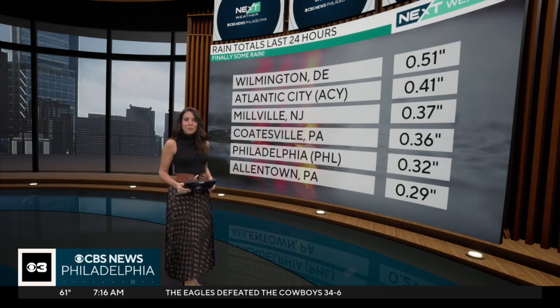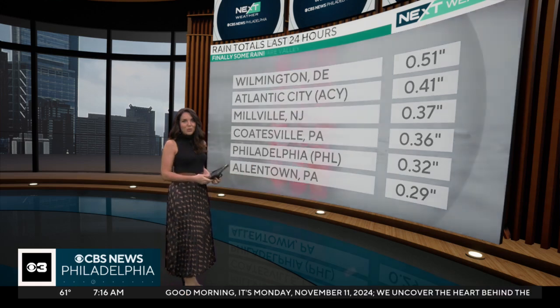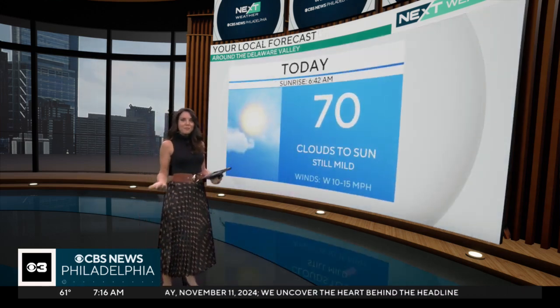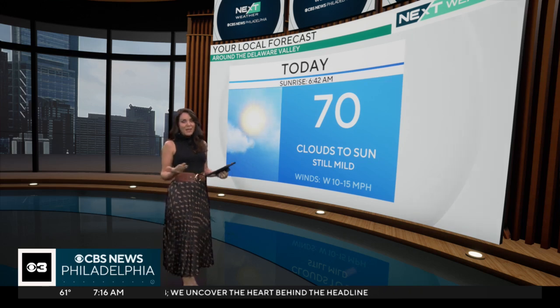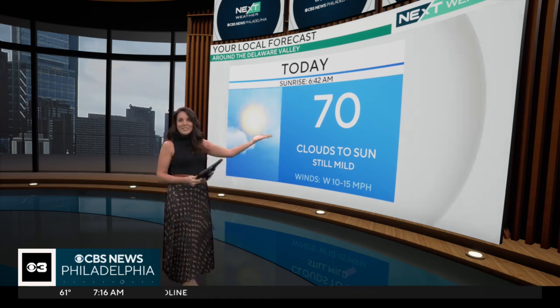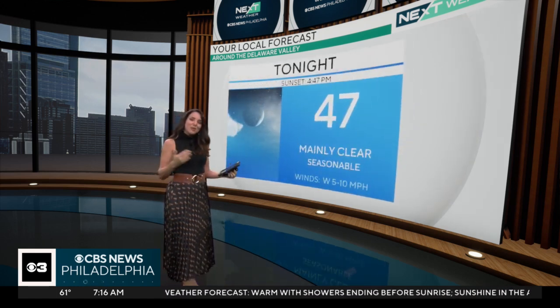Atlantic City Airport picked up 0.41, Millville and Coatesville, also Philadelphia, right around 1/3 of an inch, and in Allentown, just over 1/4 of an inch of rain from yesterday evening through this morning. Today's high is 70. So again, the cold front does not have much cold air with it. A breeze will pick up from the west, but it is still nice and mild for your Monday. 70 degrees out there today, but it cools down tonight.